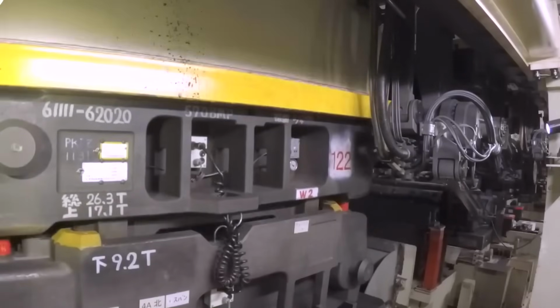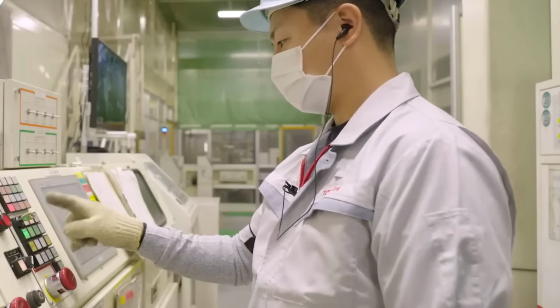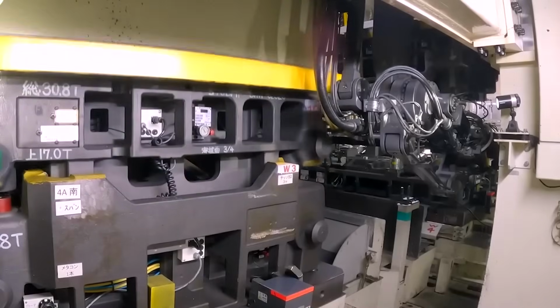The molded body parts are welded automatically using robotic arms in the welding shop. Different car manufacturers differ in many ways, but the order of these procedures is the same for all of them.